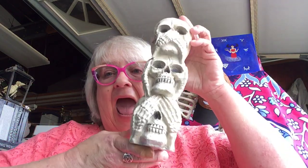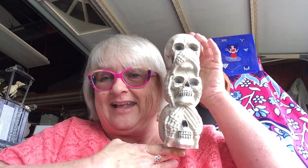Then, now we're going to get into bigger stuff. So I went to Home Goods, and I found, look at that. I've been looking for one of these or something similar to this. So how cool is that? I love it. Love it. I usually see them singularly, but it was cool that I found them all together. So I'm so excited to have this.